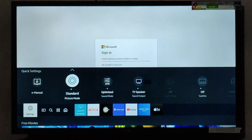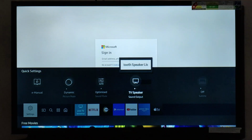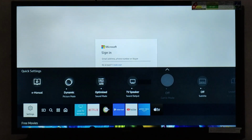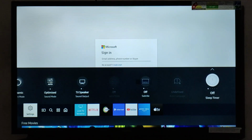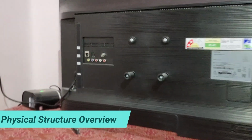The color variants are dynamic, natural, standard, and movie. Movie is the lowest variant. For voice, there are 3, and one is Bluetooth, 2-way Bluetooth. You can use one Bluetooth for the remote and another one to connect your headphones. This is just a front view of the TV.